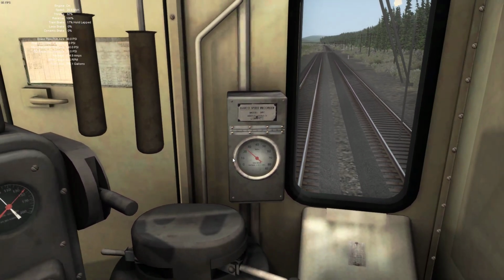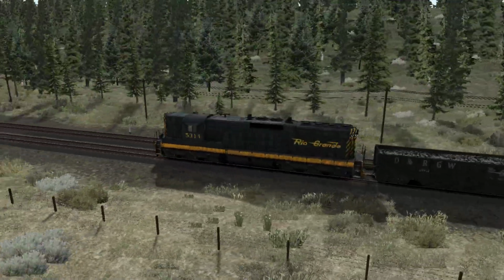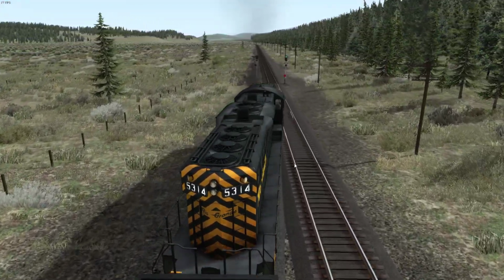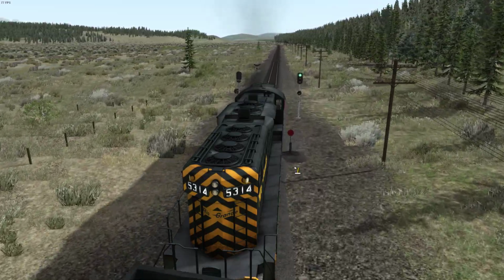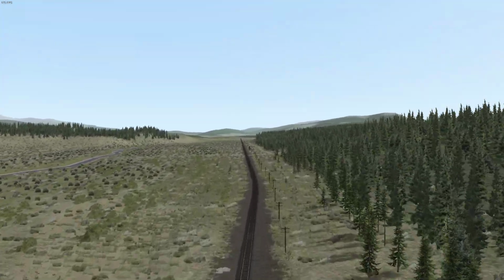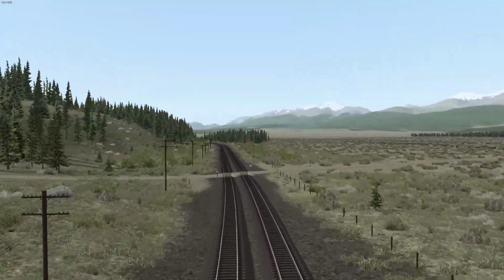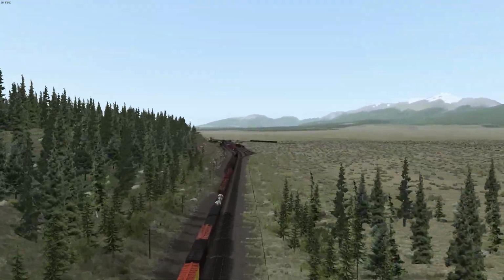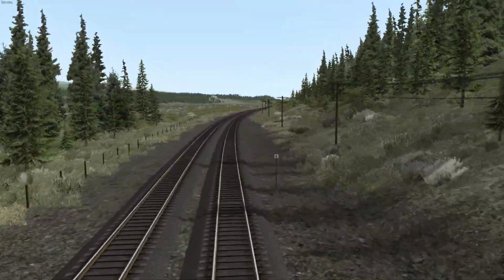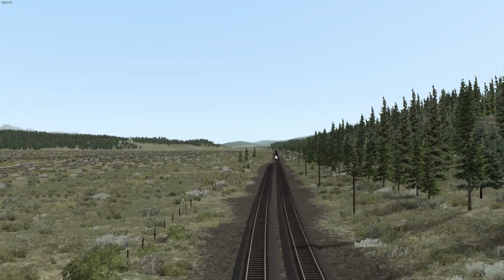Speedometer's a little bit off. Pretty sure we're speeding, but eh, whatever. Don't care. I do kind of get a kick out of the fact that there's not a speed limit sign up here. Is there a speed limit sign really anywhere? Or is it just 15 and assume you know what the speed limit is on the main here? Lord, no speed limit signs. Wacky. Oh well.